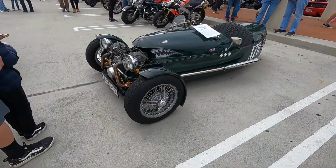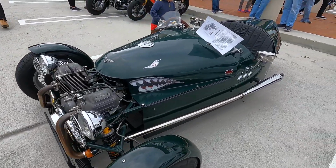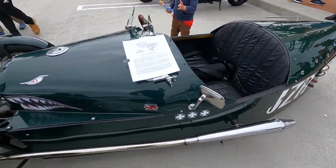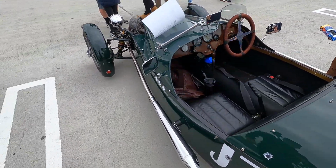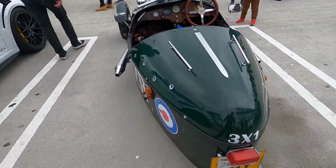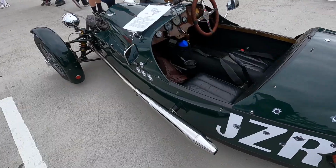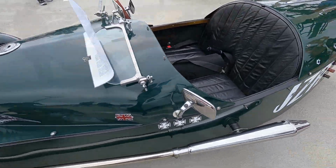Now, at first glance, you may think this is a Morgan because it looks like one of those Morgan three-wheelers, but it's actually a Moto Guzzi three-wheeler. It's called a JZR three-wheeler with a Moto Guzzi engine in it. Isn't this great? I have no idea about the history of this thing or when it was built. It looks like it's old, but hard to tell.